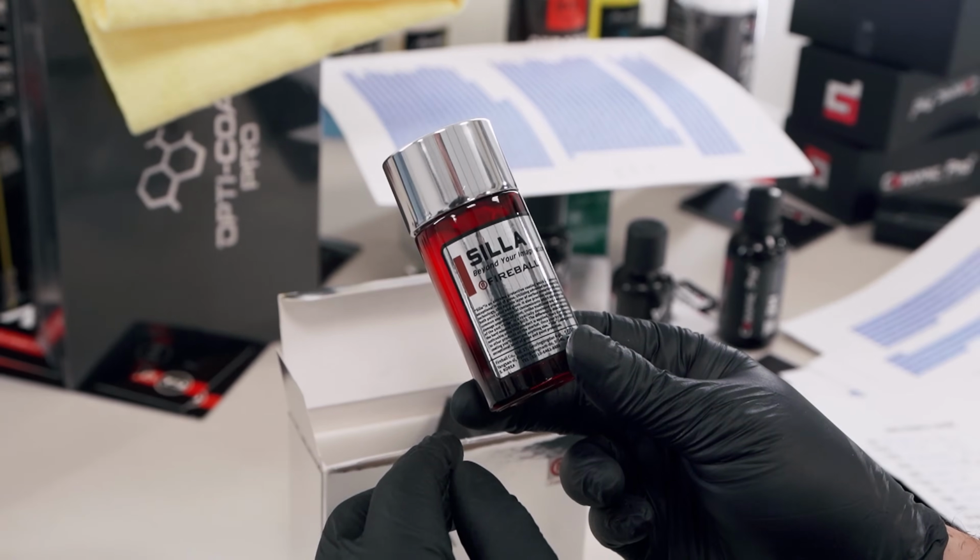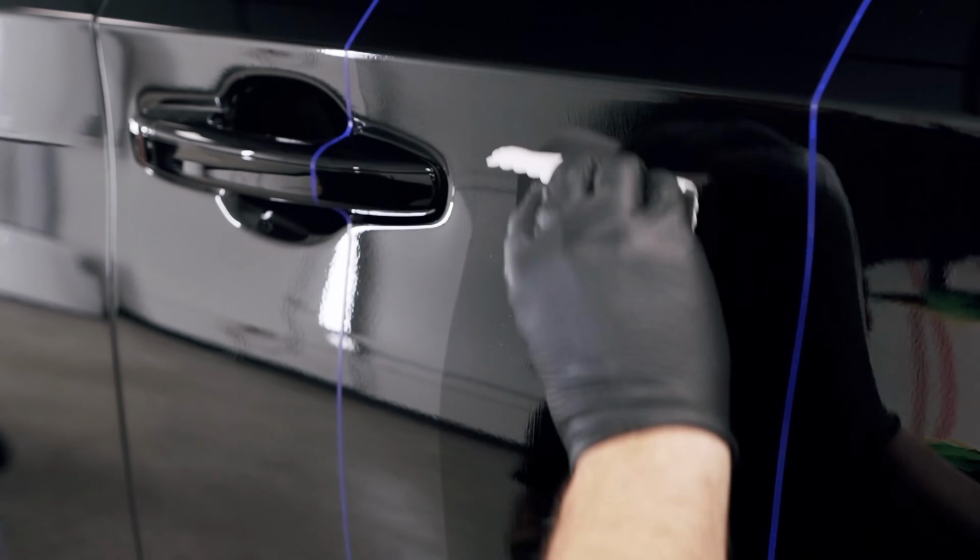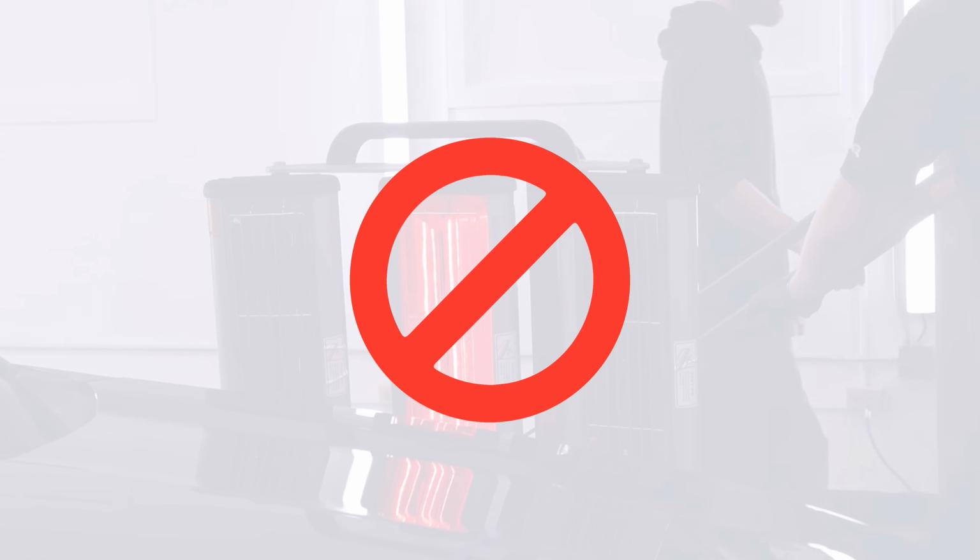This bottle is a 50 milliliter bottle and will cost you $124.99. You will only need to apply 1 layer of this coating, but if you would like, you can do 2 layers. Heat lamps can be used after 2 hours if you would like to accelerate the curing process. Once cured, it says it'll leave a 1 micron thick layer, and you have a 7-year durability.